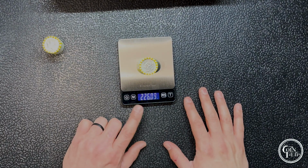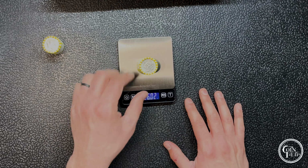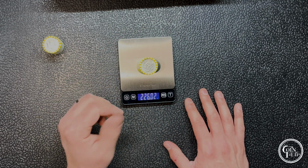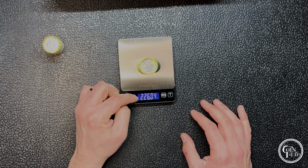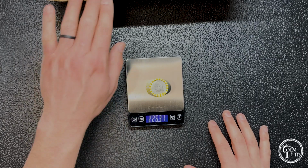This one's roll number 10, and we're just over that 226 mark. Again, we'll set it aside and see if there's any more. We've had some other ones that are just under that 226. This one's just over. Again, normally we either have a lot of uncirculated coins to get this weight or possible silver. This one's roll 13.